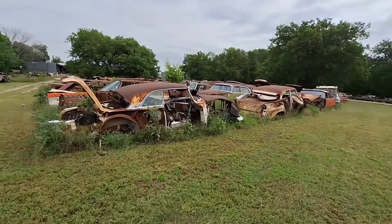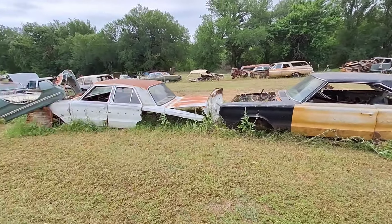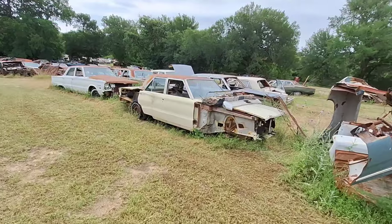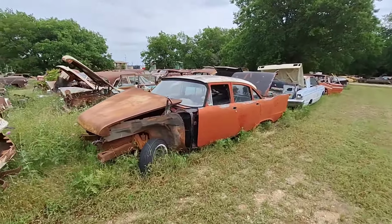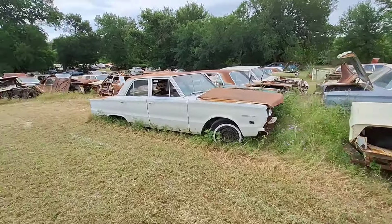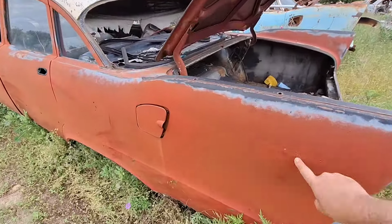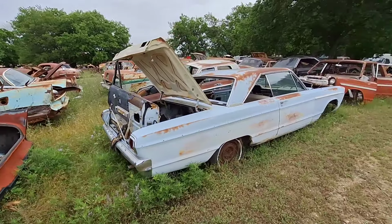Walk up this way and then come back down the other side. Got the Chrysler Imperials, and we got what here? Belvedere, I'm guessing. Love them big fins on them '60 Plymouth Belvederes and Dodge, whatever the Dodge name was. The Dodge was the Savoy, I guess. That's what it says. Am I right on that, guys?